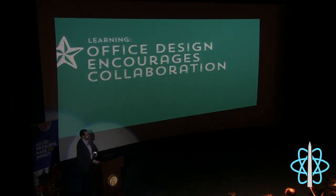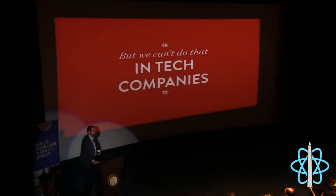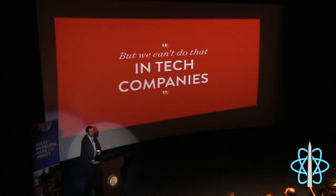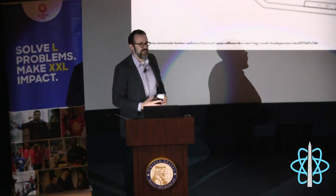Office design encourages collaboration. But we can't do that in tech companies. That is Pixar. Pixar can do whatever they want. This is Fog Creek in New York. Who's familiar with Fog Creek Software? Joel Spolsky. Okay. This is the second iteration of them trying something out.